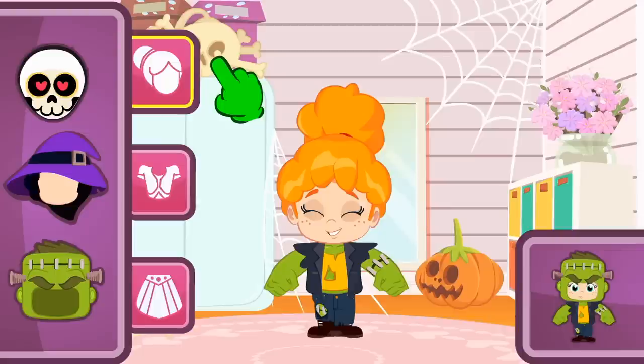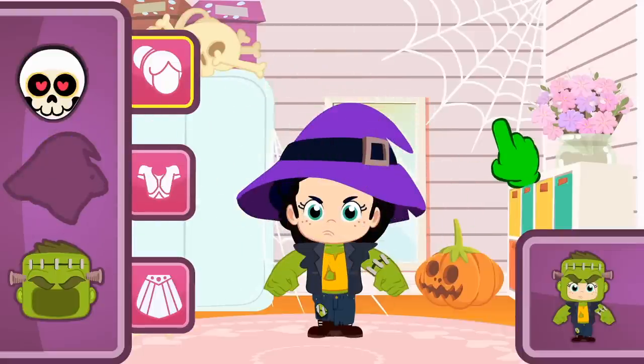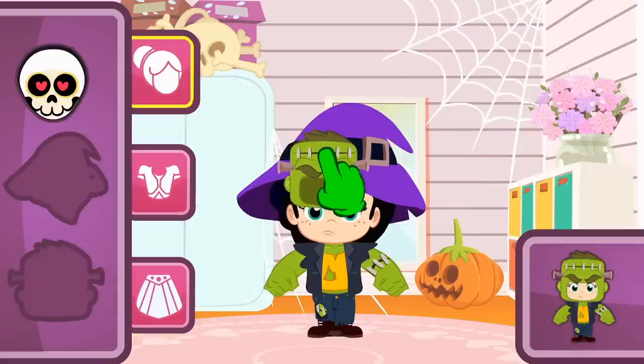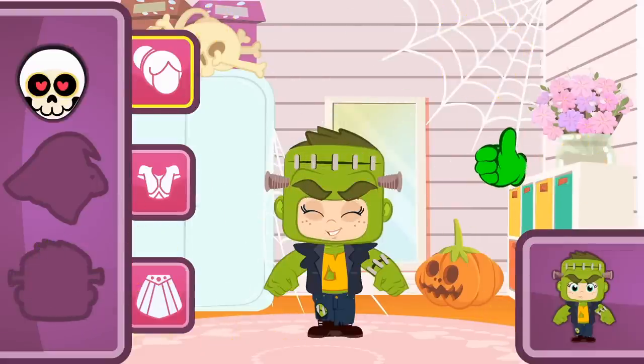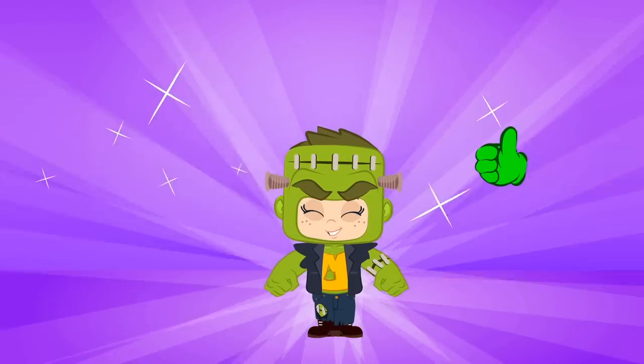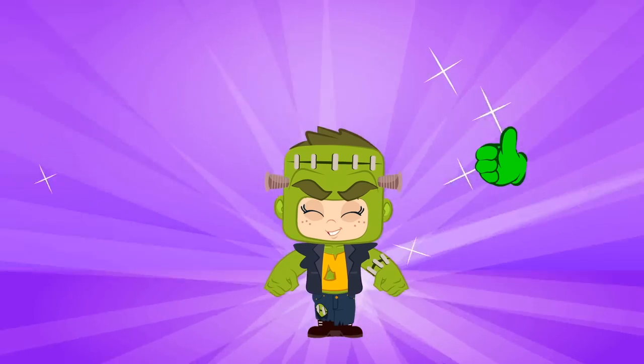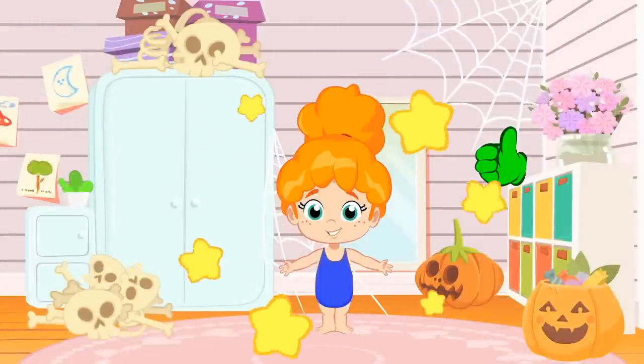Let's check them! We need a green head with screws! No, Groovy! That's a purple hat! Exactly! That one! Oh my! She looks gorgeous! I'm sure this will be Phoebe's favorite! That costume is so cool! Let's move to the last one!